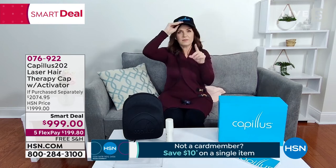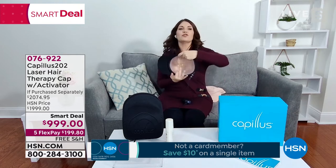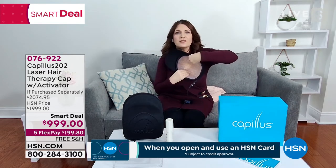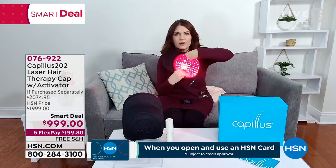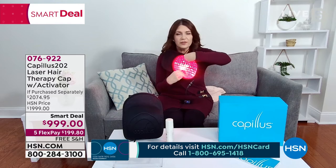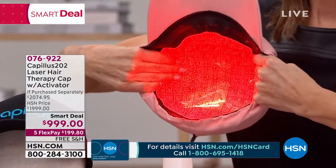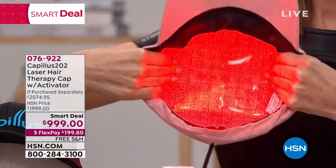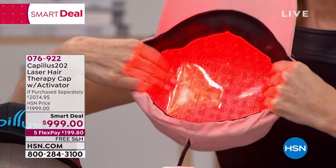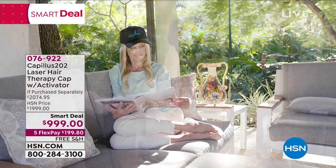Now, why is this one of the best products out on the market? 202 lasers. I'm going to take it off and show you. So, more coverage. 202 lasers means if you are losing hair around your temples, this covers the temples. If you haven't started losing your hair yet, but somebody in your family's lost it, start early. Because the earlier you start, the sooner we can help you to regrow your hair. We can actually help you to not even ever lose your hair. Buy it now and get ahead of that genetic hair loss.